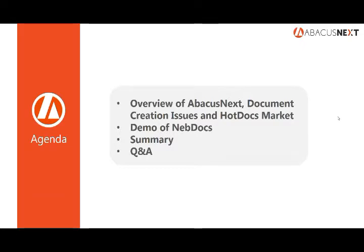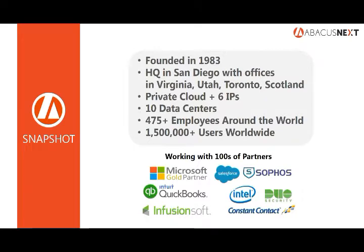So with that, I'm going to go ahead and start. Just a quick overview, a snapshot of LexisNexis. Think of LexisNexis as an umbrella or a collection of legal and accounting practice management software. It was founded in 1983. We have our headquarters in San Diego with offices in Virginia, Utah, Toronto, Scotland, and Ohio, which is where I am.